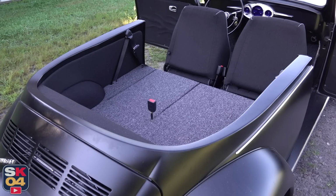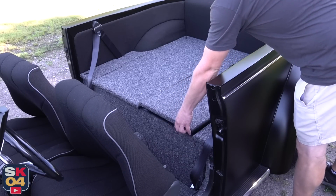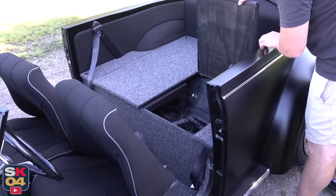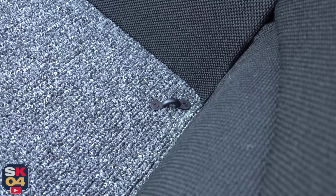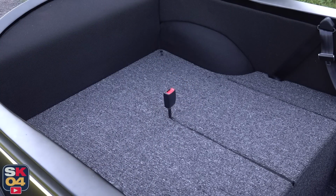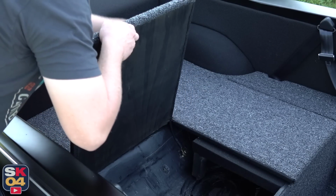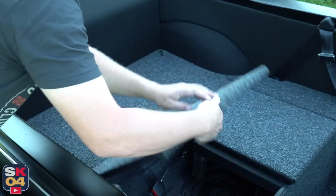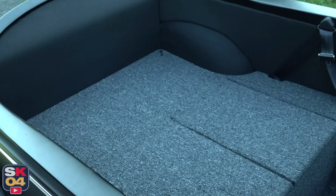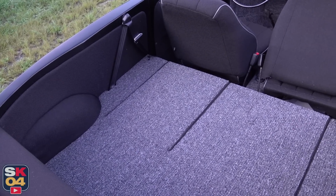The customer is also a drummer in a band, and he wanted to be able to take his equipment in this car, so Scarlett put D-rings in each corner of the flat load floor so he can put his equipment back there and tie it all down and not worry about things blowing out going down the road. The rest of the back area was trimmed in to match the door panels and the seats in the same black tweed. We've got custom side panels, custom rear panel, the wheel arches are wrapped. It turned out really good.